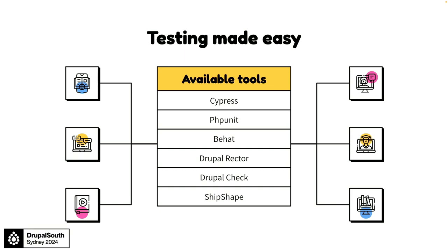Cypress, the first one, allows you to simulate user interactions on your Drupal website, for example clicking buttons, filling out forms, and navigating between pages. It is helpful for testing the functionality of your website from a user's perspective, ensuring that everything works as expected and providing confidence that your site is user-friendly.